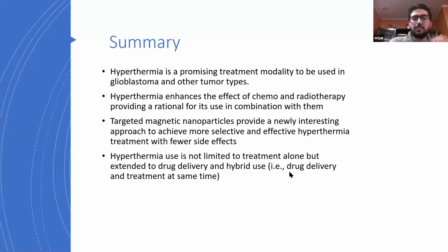Finally, let's summarize everything I said. Hyperthermia is a promising treatment modality to be used in glioblastoma and other types. The promising approach of hyperthermia is to use it in combination with either chemo or radiotherapy. Targeted magnetic nanoparticles provide a newly interesting approach to achieve more selective and more effective hyperthermic treatment with much fewer side effects than the traditional hyperthermia treatment.